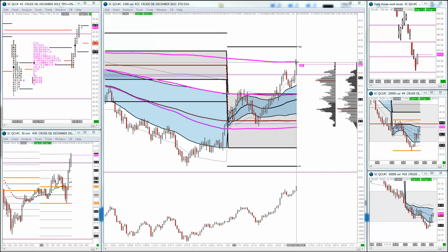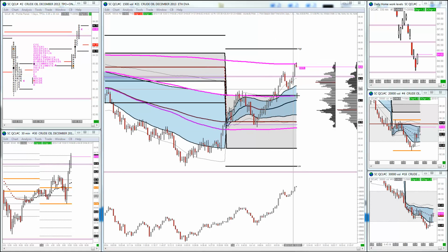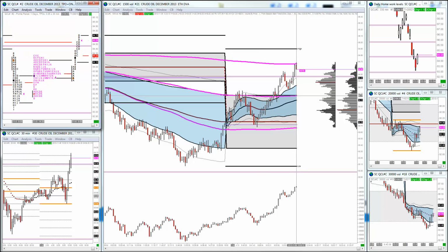So yeah, crude inventories are out, and we've seen a buy response here up to the weekly value area high. So let's see if we can see responsive selling now, or if this market's just going to continue to tear up higher here. Anyway, I'll continue to keep you posted on what I see develop here.